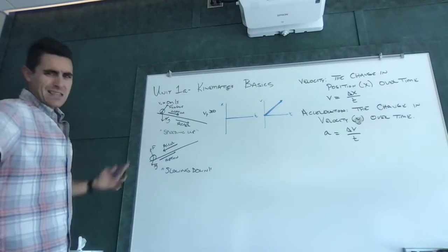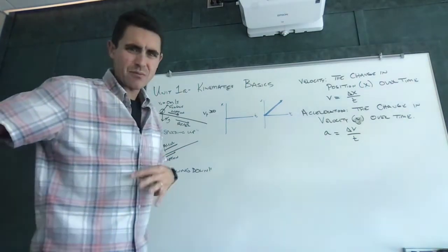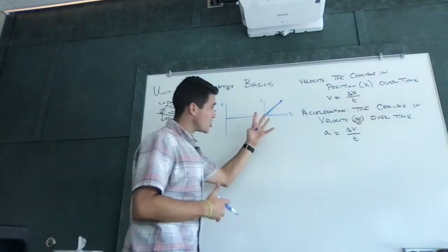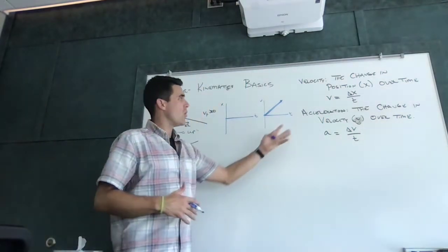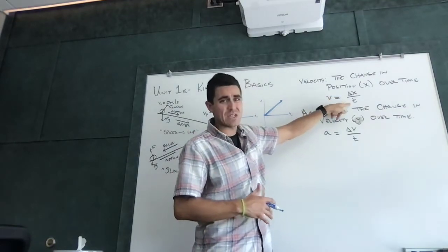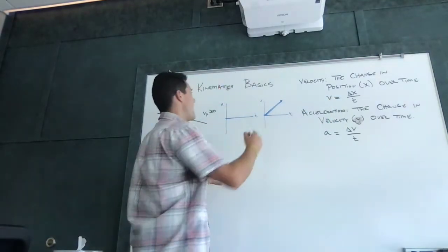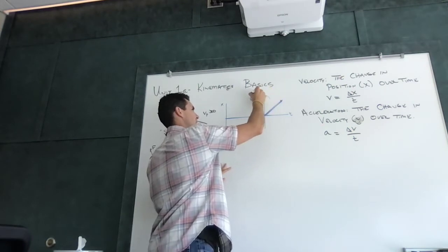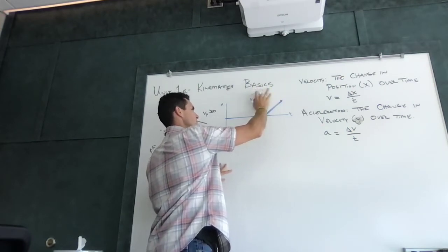When I come back to think about sketching my position and time graph, the position and time graph is weird because my velocity is changing over time. So if velocity is changing, then my position over time is changing. And in fact, position over time, that's the slope of this graph right here, right? I'm sorry.